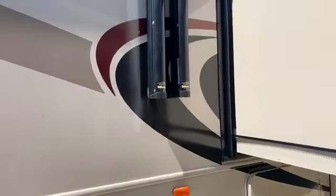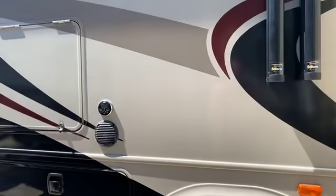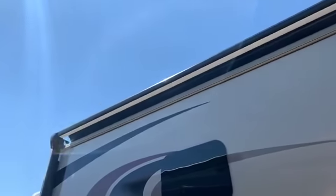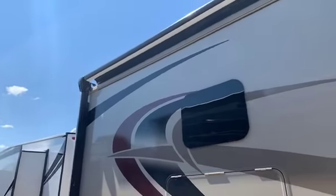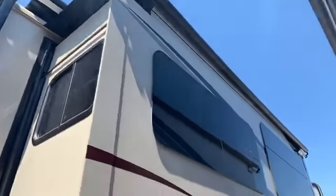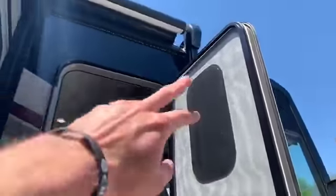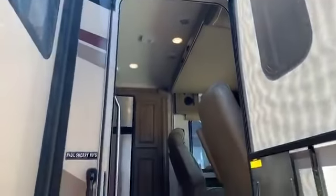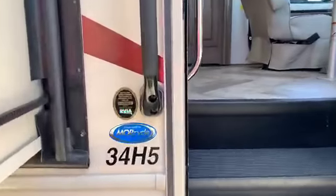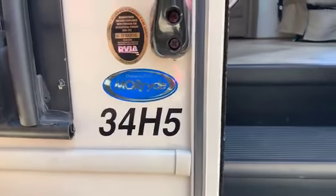Sorry about that. But outside television behind there also has a built-in Jensen radio back here. This will come with 2 power awnings on it. So this entire side of the door entry side of the motorhome is going to be covered with an awning. So 2 awnings on it. It's really nice. That awning goes all the way to the other side of the door. So even underneath your door, you will be protected. It's a 2019 Forest River Georgetown 34H5.